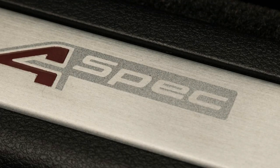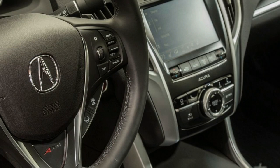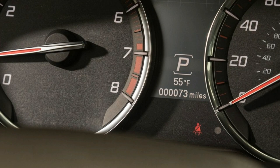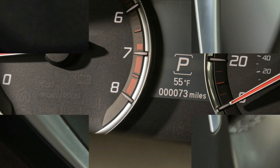The V6 model also gets contrast seat stitching, a powered thigh support extender for the driver, and chrome door sill trim. Further simplifying things, the AcuraWatch suite of safety and driver assistance features, lane keeping assist, forward collision warning, automated emergency braking, adaptive cruise control, and lane departure warning and mitigation, is standard across the entire lineup, as is a redesigned infotainment interface with Apple CarPlay and Android Auto compatibility.